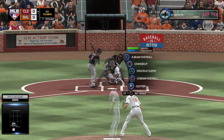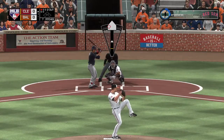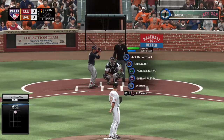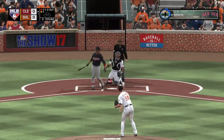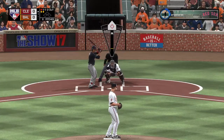Jose Ramirez is in with 2 away as he takes a ball 1-0. And a high strike there. It's 1-1. Oh, he reached back and challenged him right there. I like that. Early in the count. Here it is, big fella. I know you're a good hitter, but I'm coming right after you. Just underway in Baltimore.